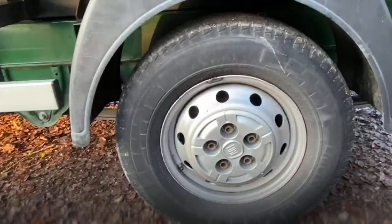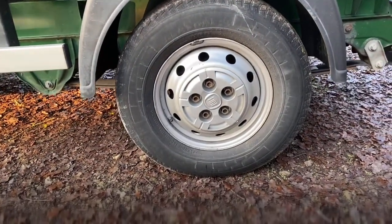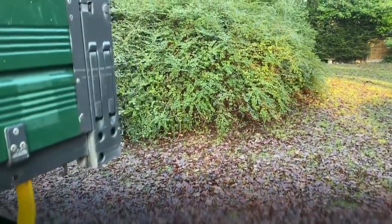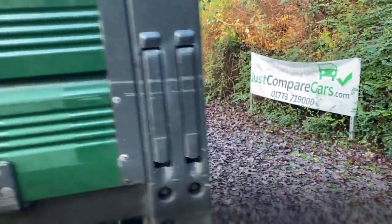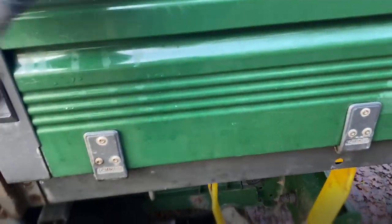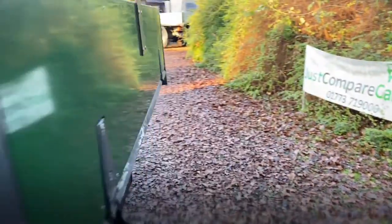Rear wheel and tyre. Wheels in good condition. Plenty of tread on the tyre. I'd guess at probably about 4 or 5 mil. There's a separate access area here with a smaller area so you can get in the back bit as well. All those open up, no problems at all.